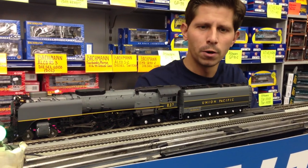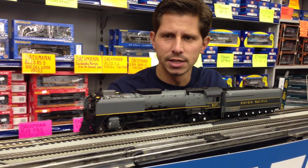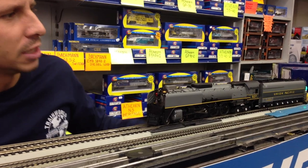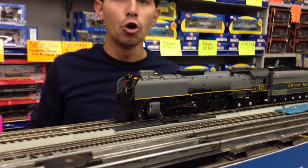The Greyhound is one of the most popular paint schemes. And over here you got the elephant ears. I mean, just a beautiful steam locomotive.